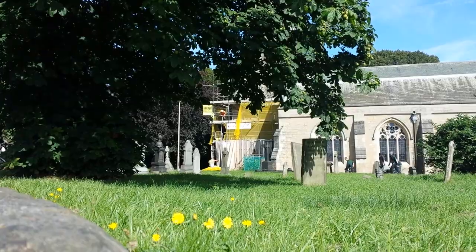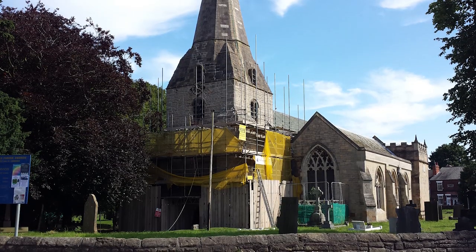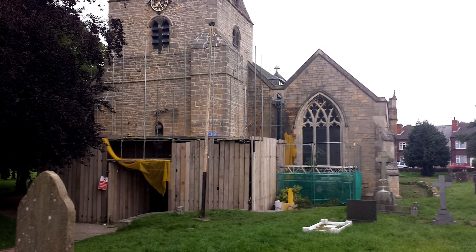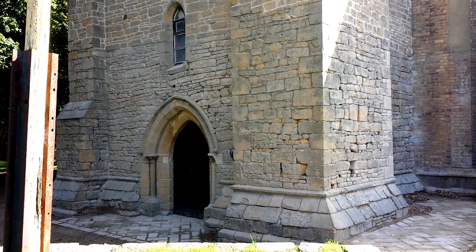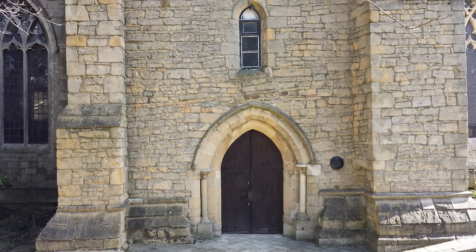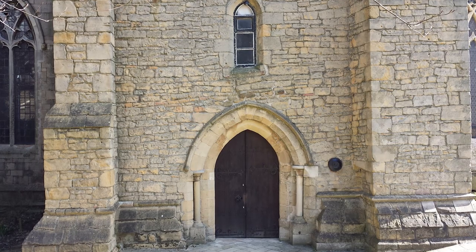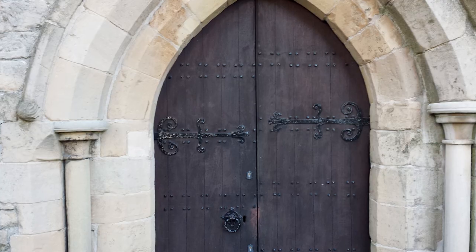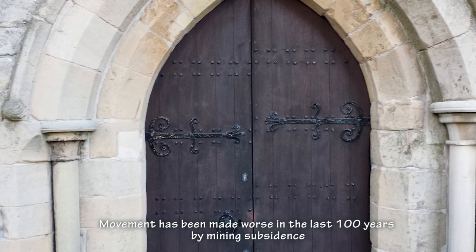As work was completed, scaffolding came down level by level. And it's here on ground level where we can clearly see another problem the tower faced. It's been gradually moving over the past 800 years. In fact, the tower's south wall is now 9 inches higher than the north.